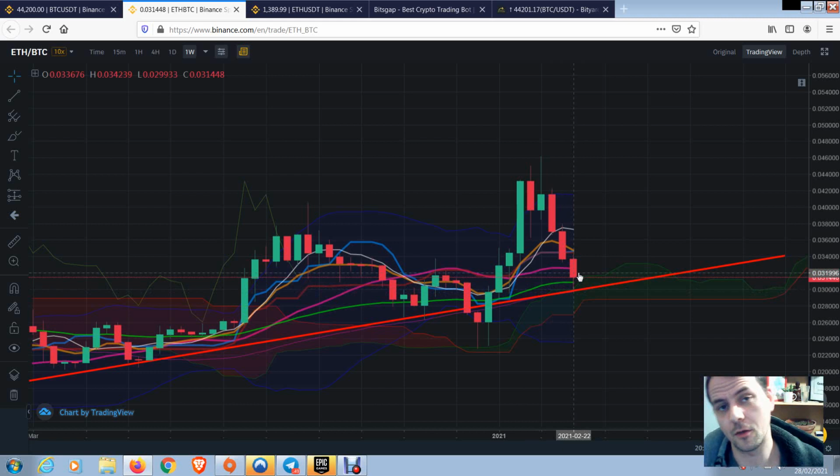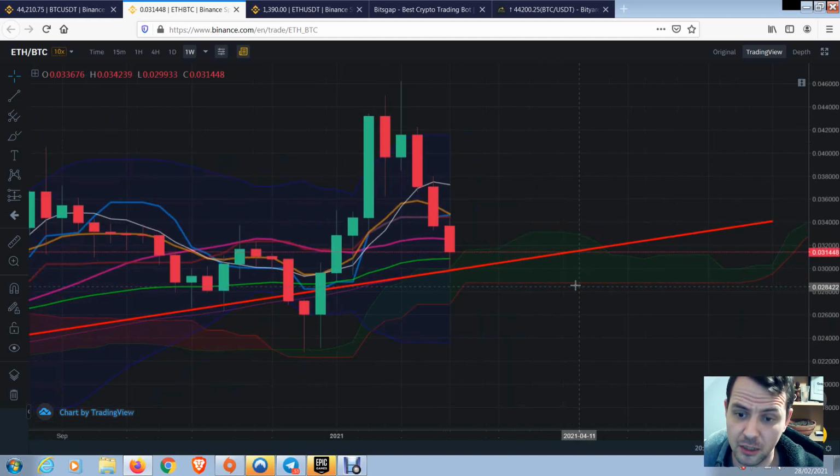So again, this is Bitcoin pairing. Doesn't mean that both Bitcoin and Ethereum can't lose any more value against the dollar. Definitely it could. But if there were to be an entry point for a potential hedge against Bitcoin using Ethereum, this could actually be it.